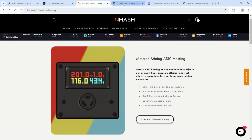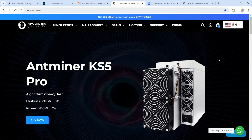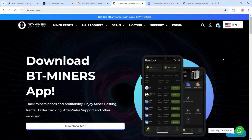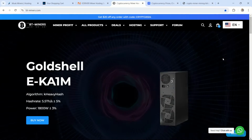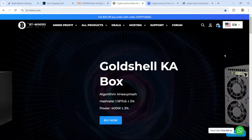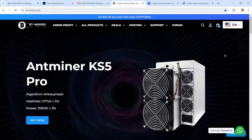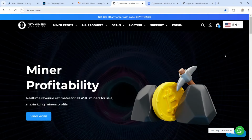So next we're gonna go with BT Miners. This is my favorite place to buy ASIC miners. You normally find pretty good deals here, but I would say their customer service is really what is appealing to me. Sometimes their equipment takes a long time to ship out. I've experienced that with one or two of my ASIC miners where I've gotten pushed back a couple weeks. But for the most part, I've had no problems with them, and the trust factor is absolutely there, which is priceless in my opinion.